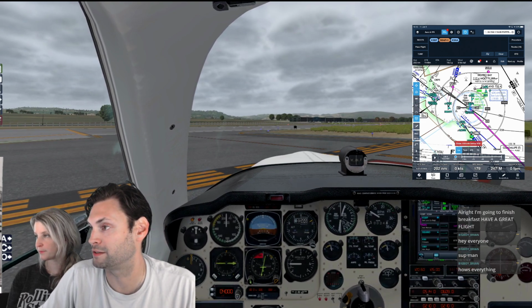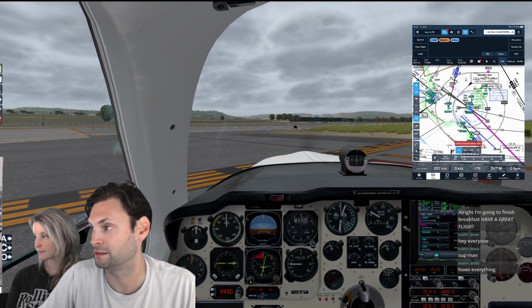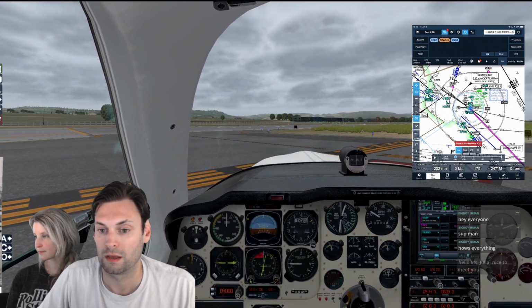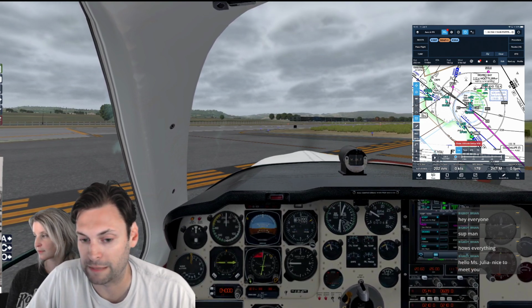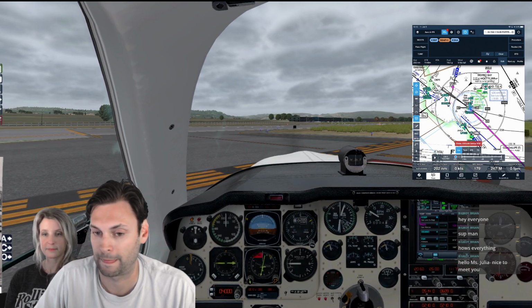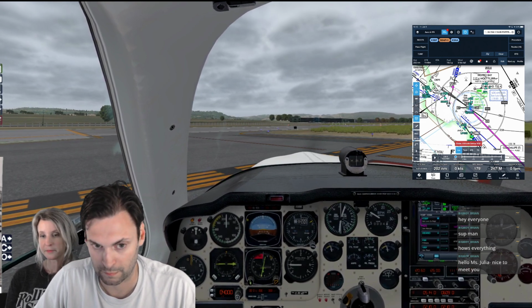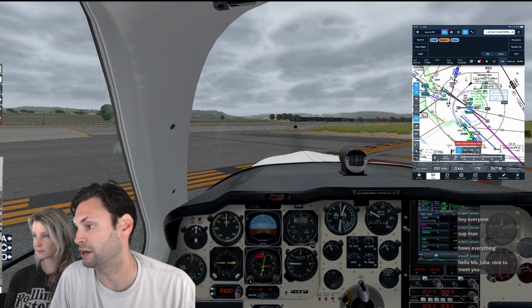Everything is great, man. About to do a little crew flight up to San Luis Tower. Good evening, Bonanza 204 Lima Echo, holding short to 29er. What's up, Brian? 29er clear for takeoff. Bonanza 204 Lima Echo.